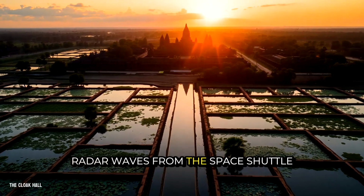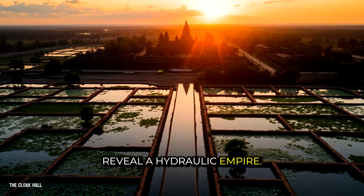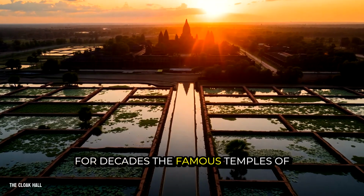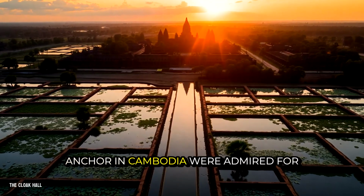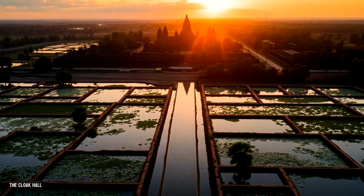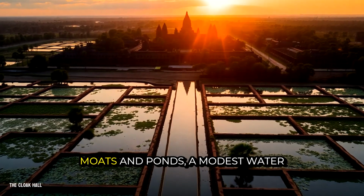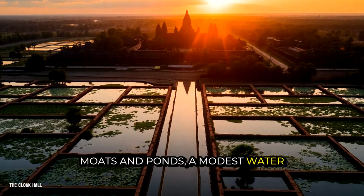Radar waves from the space shuttle peered through the jungle canopy to reveal a hydraulic empire. For decades, the famous temples of Angkor in Cambodia were admired for their towering stone faces and intricate carvings. But the landscape around them seemed to be a patchwork of scattered moats and ponds, a modest water system for a ceremonial center.